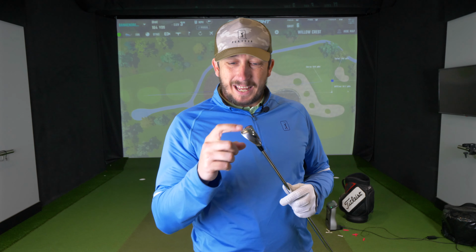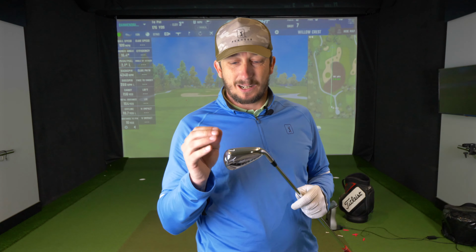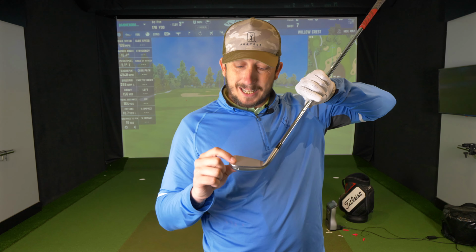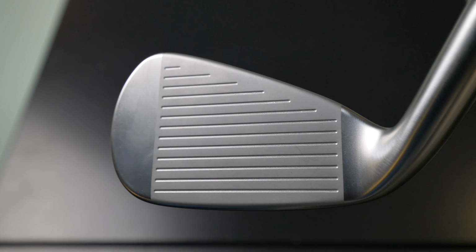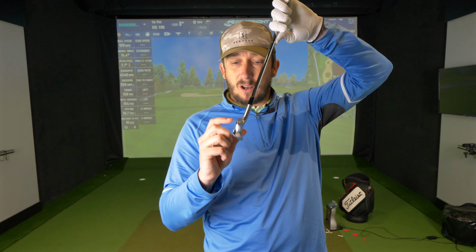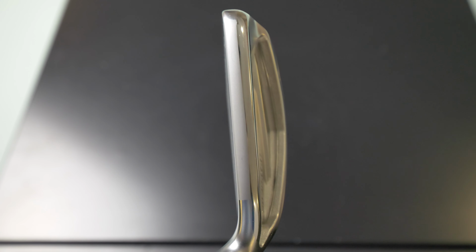Again, you're getting a nice thick bottom on this, which is just going to help you for that forgiveness factor. If you're someone who maybe hits it fat a little bit, this will help get the club out of the turf. And again, looks wise, very satiny, very matte, so not too shiny. And a nice thick top line, but like a lot of clubs, halfway through the top of this thick top line, it goes from matte or satin into shiny, just to give you that visualization that it looks a little bit thinner than it actually is.